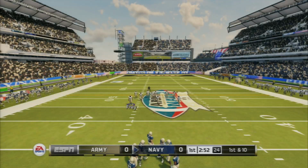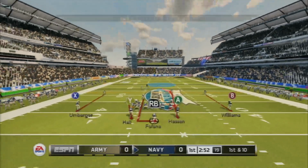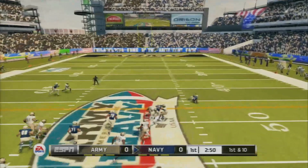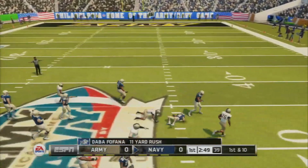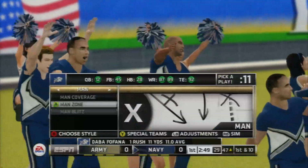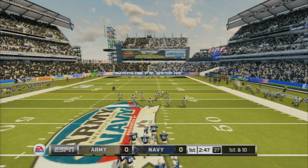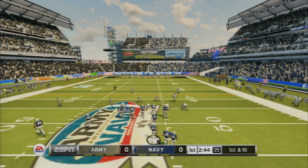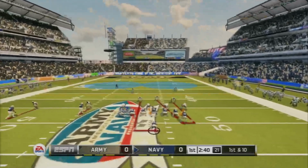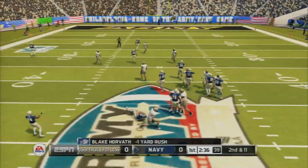Now the offense gets ready to take their first crack at it. He gets it out to about the 47-yard line. I'll tell you what, he's pretty nimble for a big guy. Excellent display of athletic ability. From the 47-yard line, first down. Gets to about the 47-yard line.